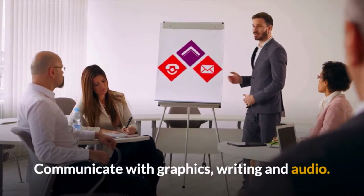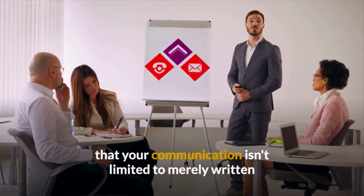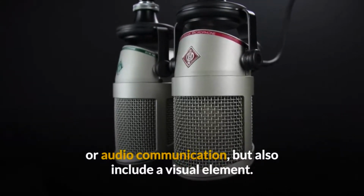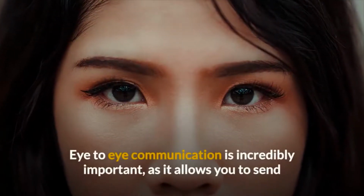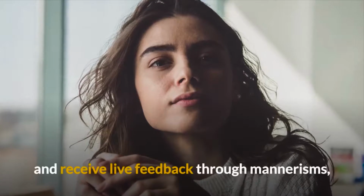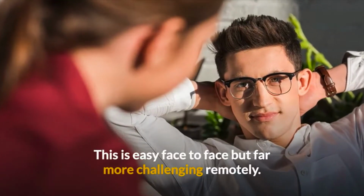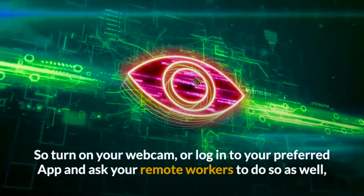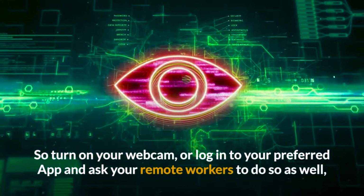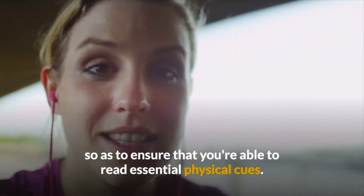Communicate with graphics, writing, and audio. It's very important to make sure that your communication isn't limited to merely written or audio communication, but also includes a visual element. Eye-to-eye communication is incredibly important, as it allows you to send and receive live feedback through mannerisms. This is easy face-to-face, but far more challenging remotely. So turn on your webcam or log into your preferred app and ask your remote workers to do so as well, so as to ensure that you're able to read essential physical cues.